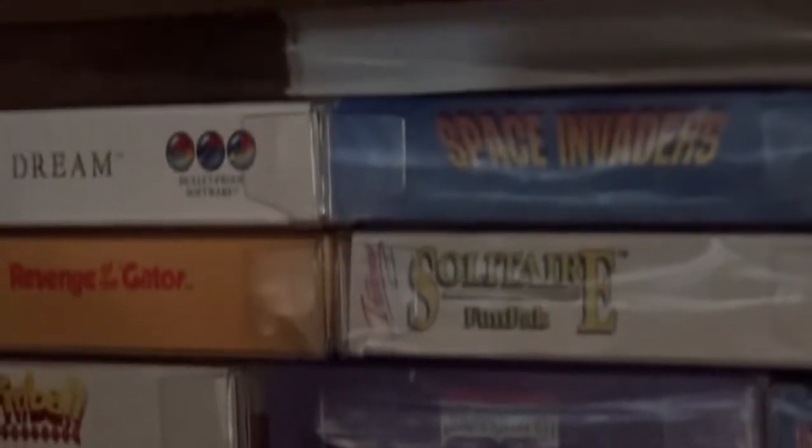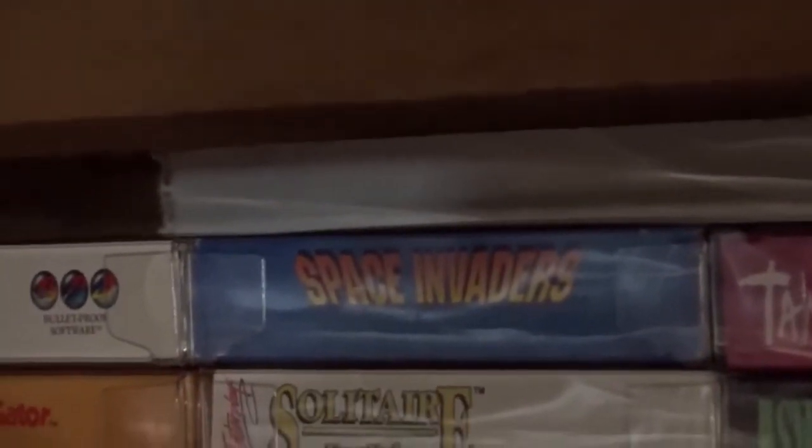So Ultima: Ruins of Virtue, what's going on with Ultima? Well, here's the deal with Ultima. You had to find, I think, 7 or 8 ruins, I forget, I think it's 8. I found 7 of them. Did not find the 8th.